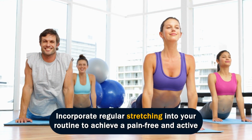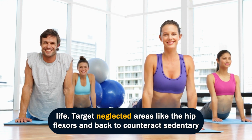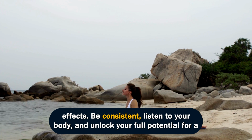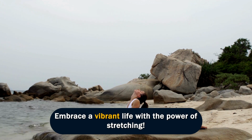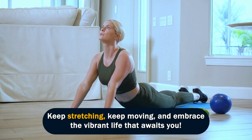Incorporate regular stretching into your routine to achieve a pain-free and active life. Target neglected areas like the hip flexors and back to counteract sedentary effects. Be consistent, listen to your body, and unlock your full potential for a resilient and agile body. Embrace a vibrant life with the power of stretching. Keep stretching, keep moving, and embrace the vibrant life that awaits you.